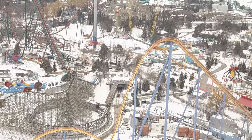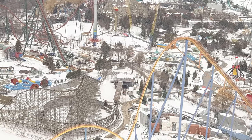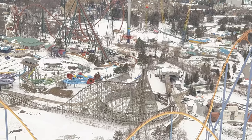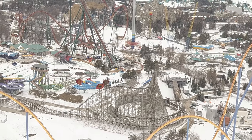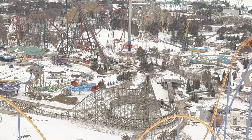And there's a bit of a service road that's carved out there that connects to the main pathway. So again, for the 2019 season, my prediction is that there's going to be a pathway of some sort that connects Behemoth to the Yukon Striker area. And then whatever happens in the future happens in the future. The ride's obviously not going to be replaced immediately or anytime soon.